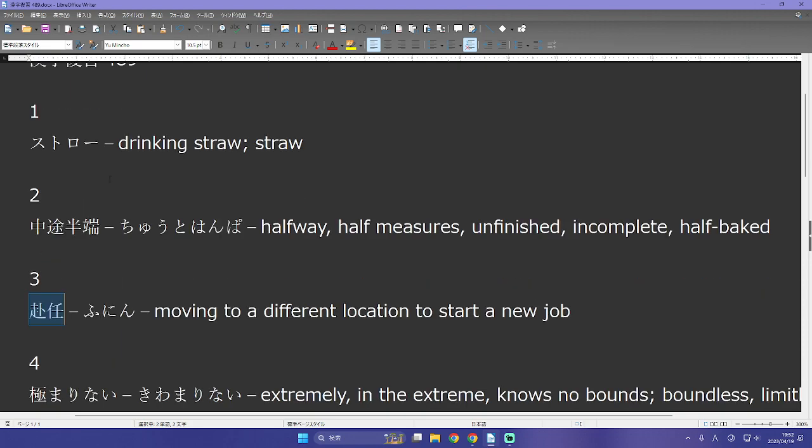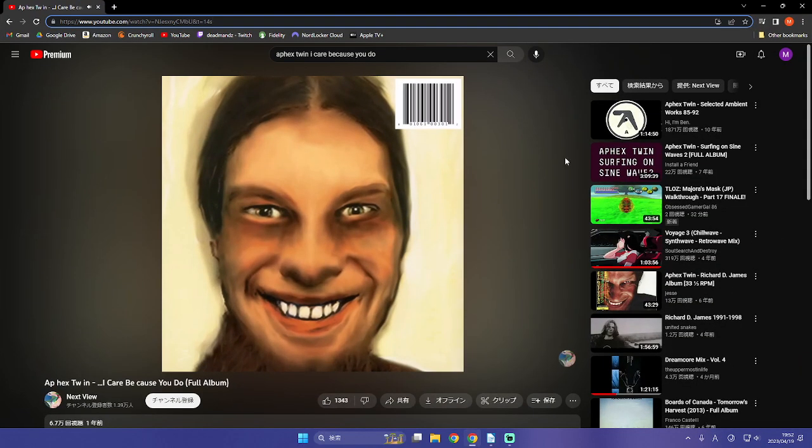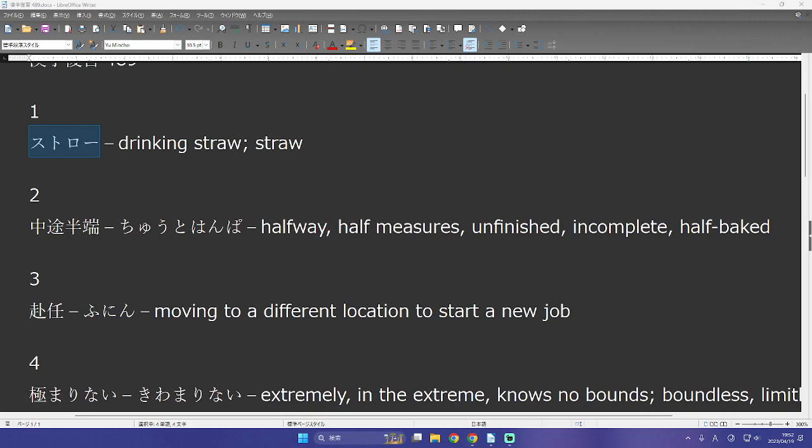Our first word of the day is a storo. A storo is a straw. A drinking straw. Creepy face. That slightly gets a little friendlier as you look at it. Straw. Storo is a drinking straw or straw-like animal feed straw. Storo is straw.